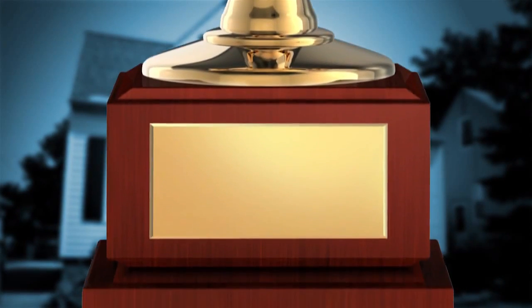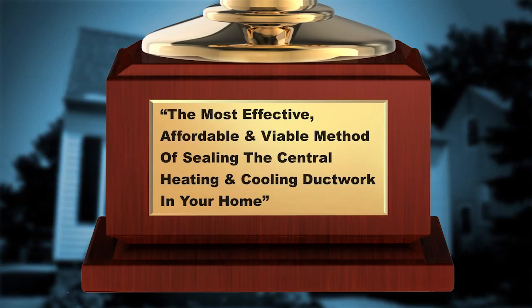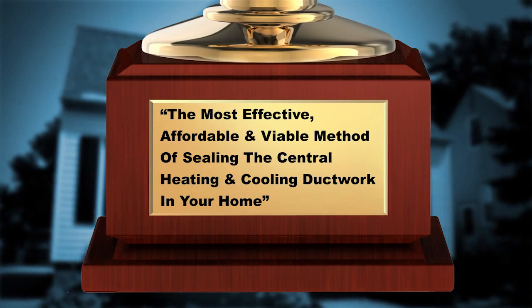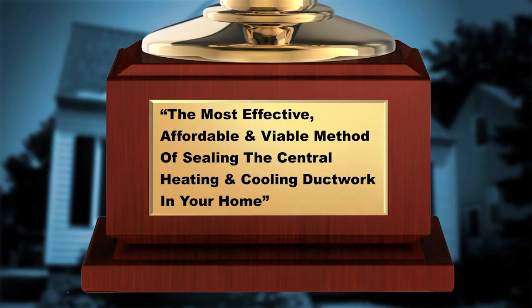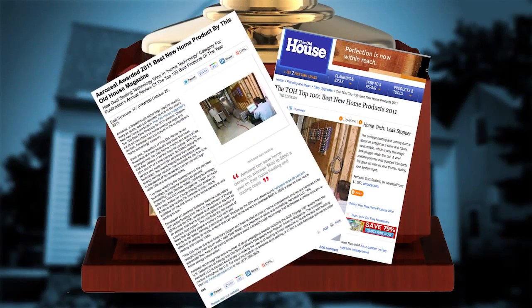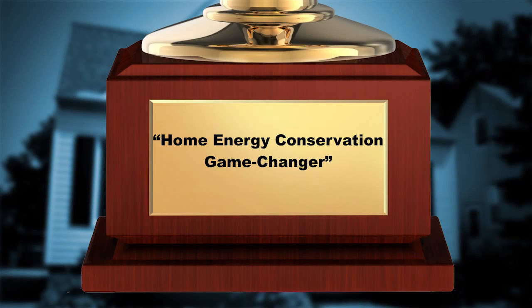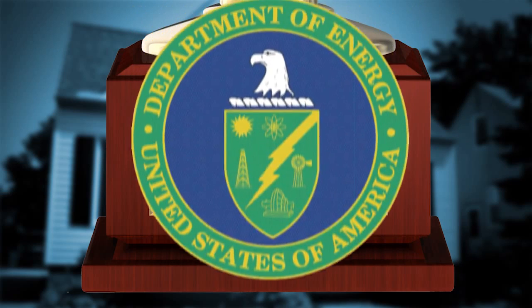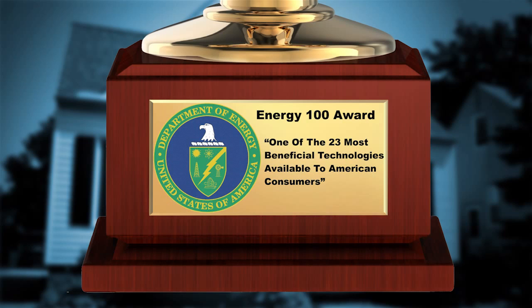In fact, it's so effective, it won the Best of What's New award from Popular Science magazine. They called it the most effective, affordable, and viable method of sealing the central heating and cooling ductwork in your home. It won the Best New Home Product award from This Old House magazine for being a home energy conservation game changer. And it won the Energy 100 award from the U.S. Department of Energy, who rated the AeroSeal process as one of the 23 most beneficial technologies available to American consumers that has come out since the agency was created.